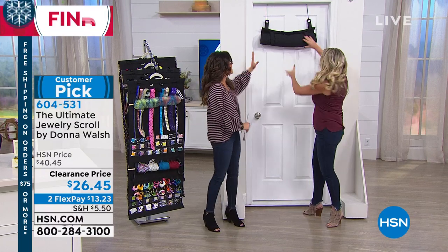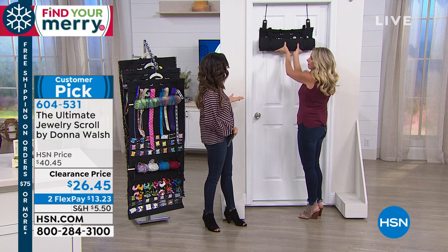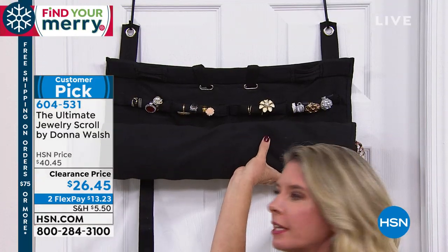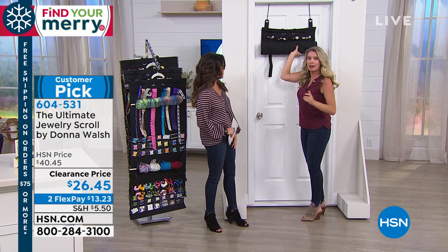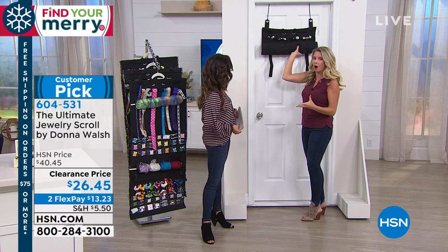I know. It's genius, it's space saving, it's discreet, or you could leave it out and display all your favorite pieces. Wait for it. Watch this. Well, let me ask you before I do this. What's on the back of your door? Nothing right now. So this is literally like the most unused door space that we have in our home. We all have a door.